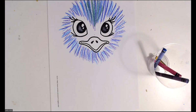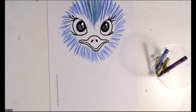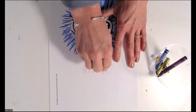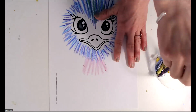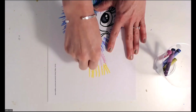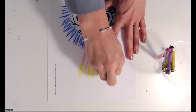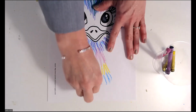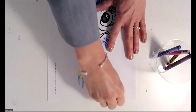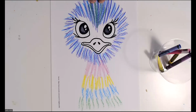So I'm going to start working on the neck. The neck is down here, and I'm going to start with a pink crayon. If you don't have a pink crayon, you could use a red crayon. I'm just going to make lines like this. And then next I'm going to use yellow. And then blue. And then green. And then I am finished. I made a beautiful, colorful emu.